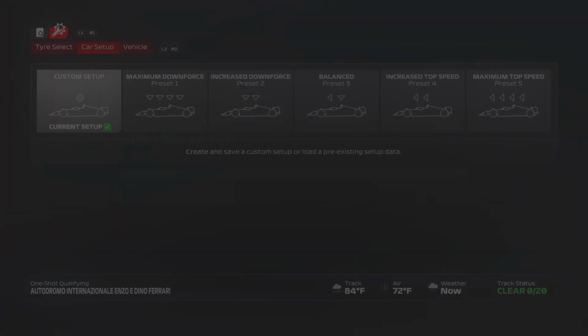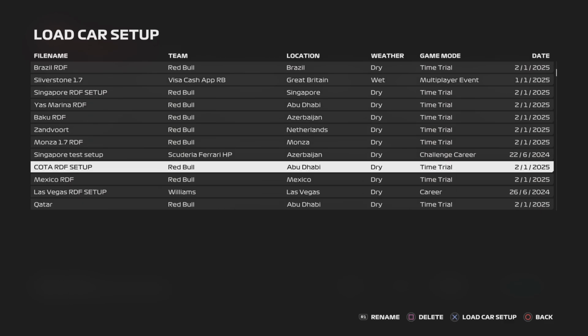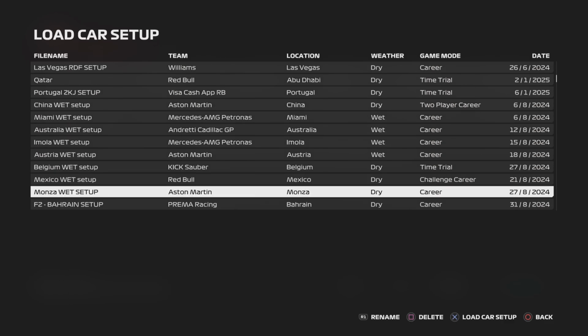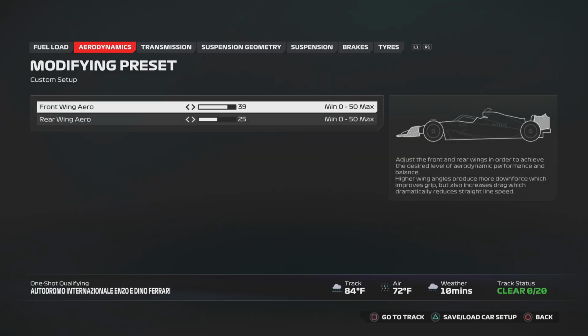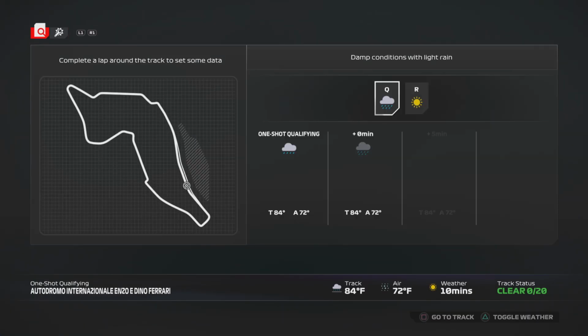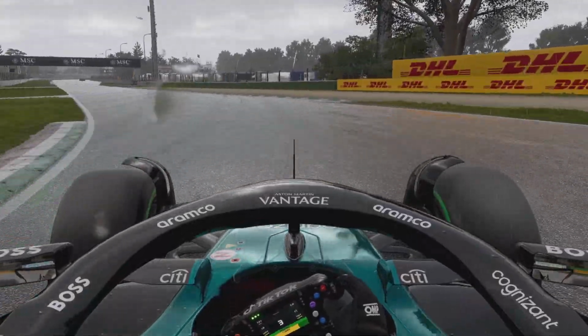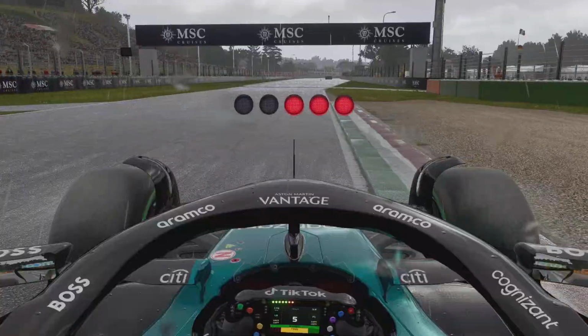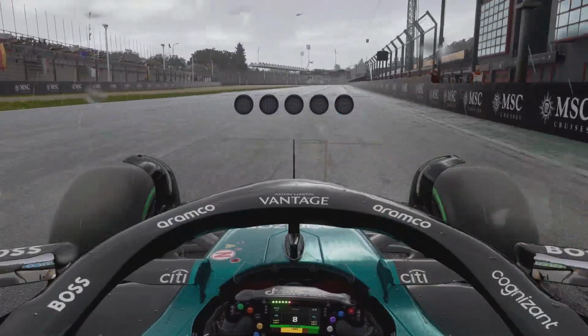All right, welcome back to a brand new series. First time out in the quali, but this quali is going to be in the wet around Imola. It's going to be a challenge for the young driver, but also the formidable Jamie Chadwick. Let's see what we are able to do in this first outing around Imola against our teammate in the wet.